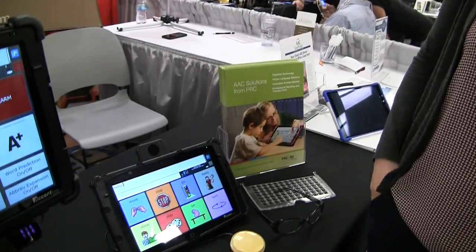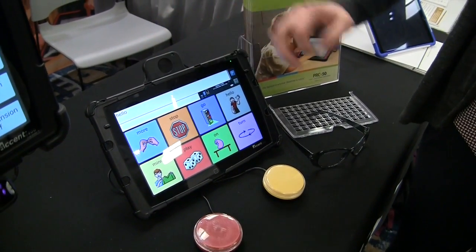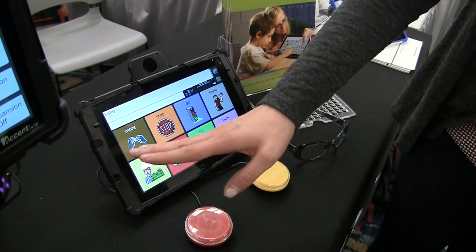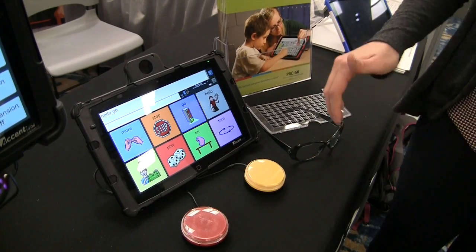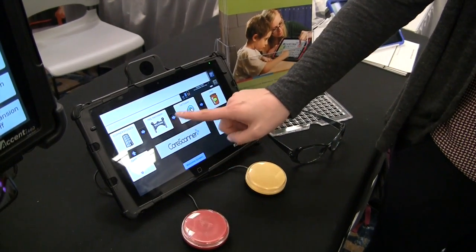Now, there's only a grid of 8 buttons here. I have trouble picturing I'd be able to have a lot of communication with 8 buttons. So it starts with 8, and then it keeps growing, and the words stay in the same spot. Yeah, and so, like, go, for instance, is always 3 red presses away. More, stop, go, and I hit my yellow button. Okay. And then when I go up to the next level, it's going to grow with me.